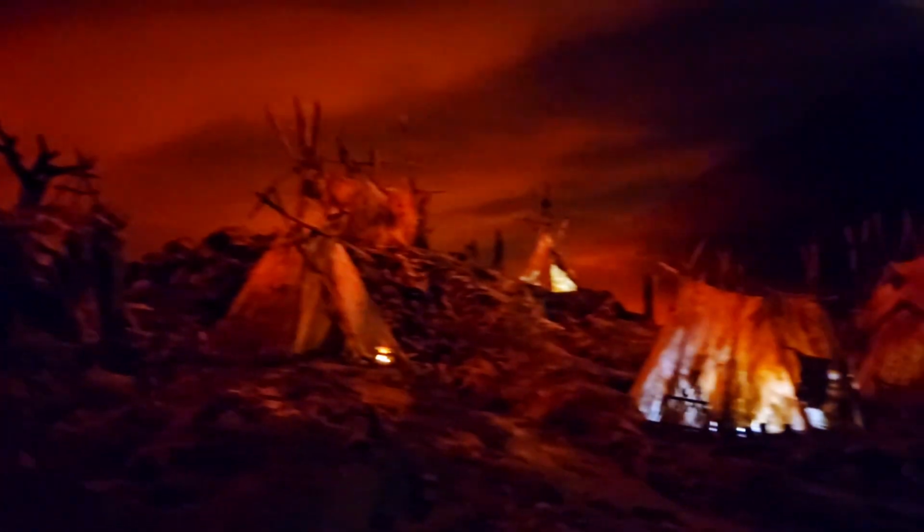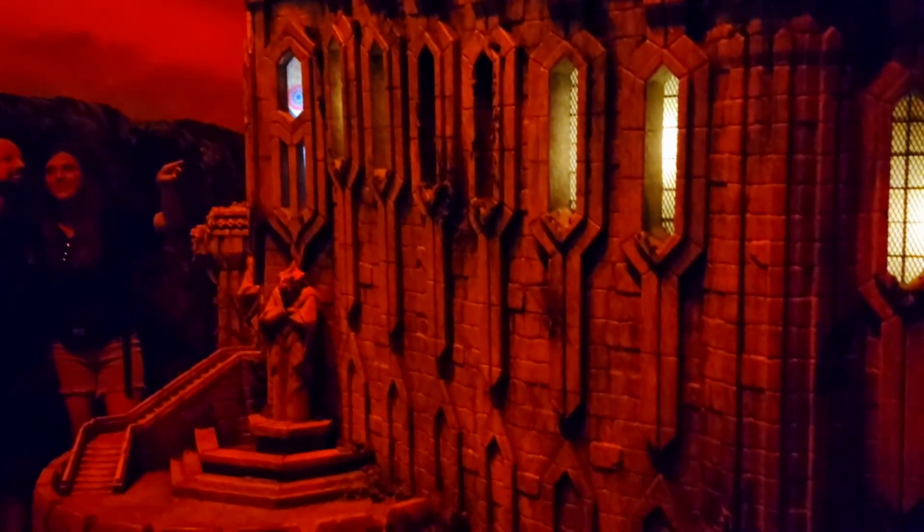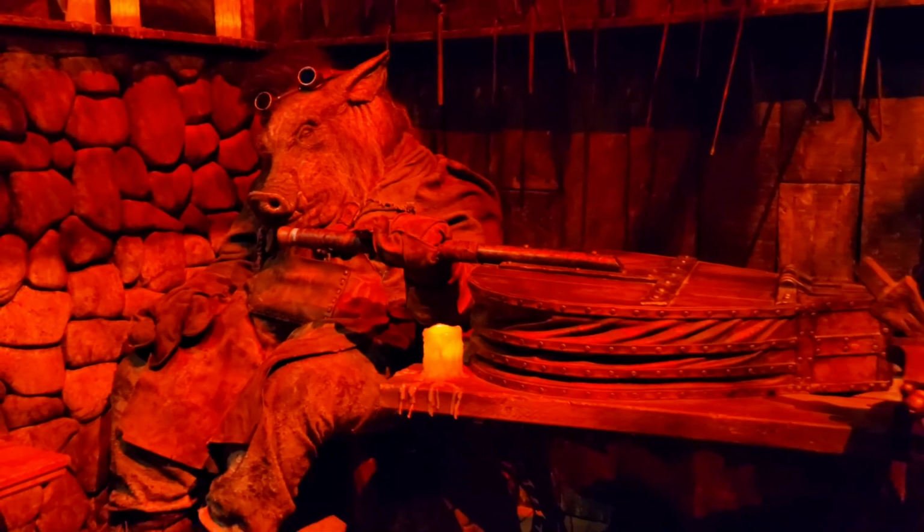I mean, a lot of people didn't really pay too much attention to this side. This is the other side of the castle, but I thought this was just as cool. Like a little campsite? Dude, really? Come on. How could you not want a job in this industry?